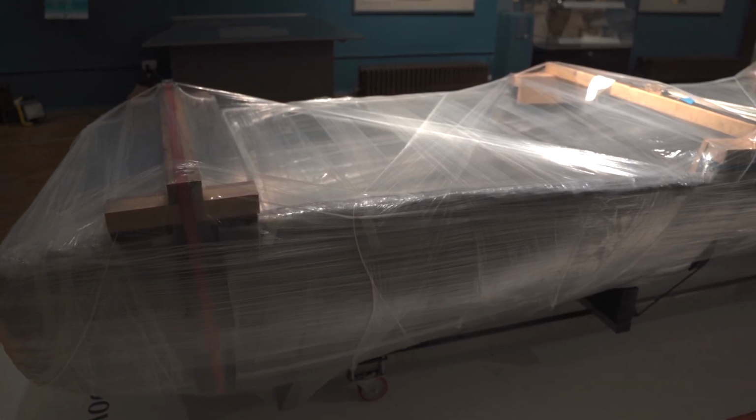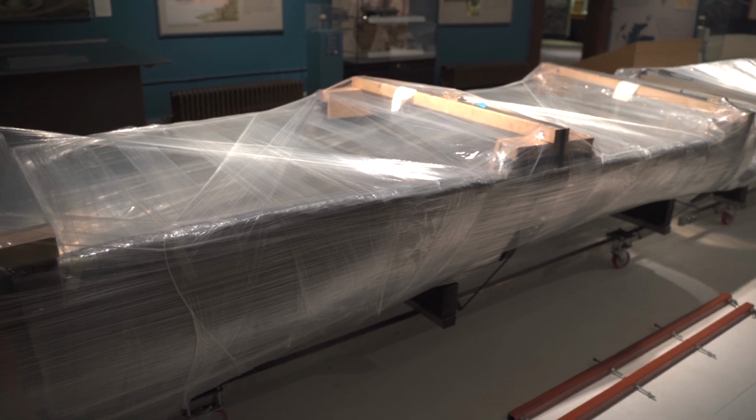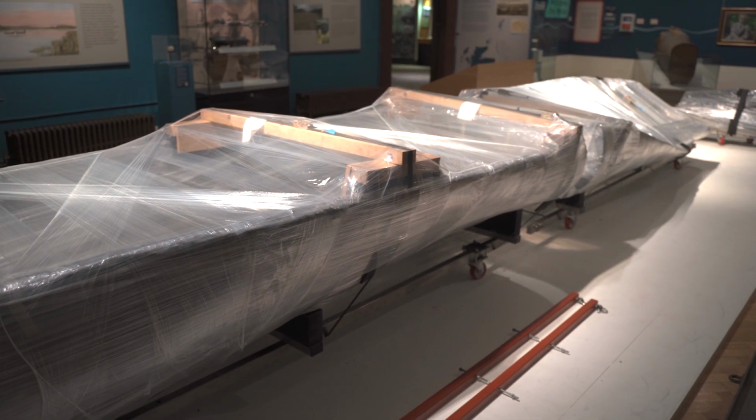With something like the logboat, not only is it incredibly delicate as a whole, but there are specific parts of it that are also even more incredibly delicate. So we have to be very careful with how we go about relocating this. Added to the issue of fragility is the weight. We believe this section could be half a ton. So we've got to make sure we've got the right equipment in place that can safely manage these weights, but also set the object up in a specific way whereby all the load is spread over as wide a surface area as possible, so no particular part of that logboat has any unnecessary strain on it.